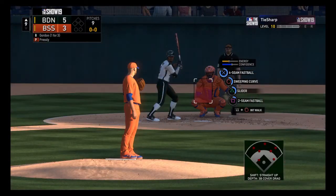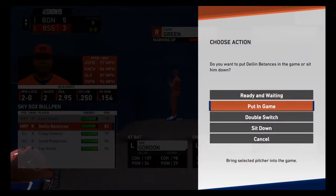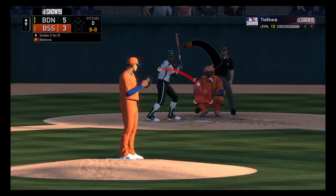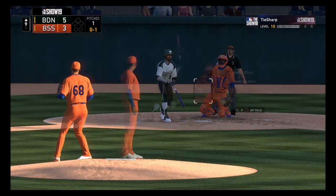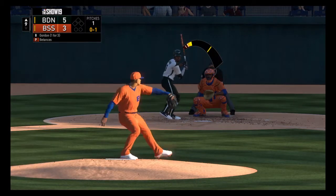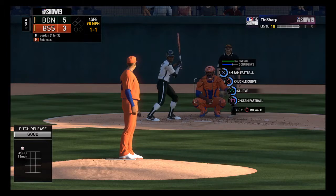Digging in once again, D. Gordon. He's got a hit in 3 at-bats to this point. Dylan Betances enters from the pen to start the 9th inning as he'll try to keep the score right where it is heading to the bottom of the 9th. Fouled off. Comes set and the 0-1. Fastball just off the inside corner.